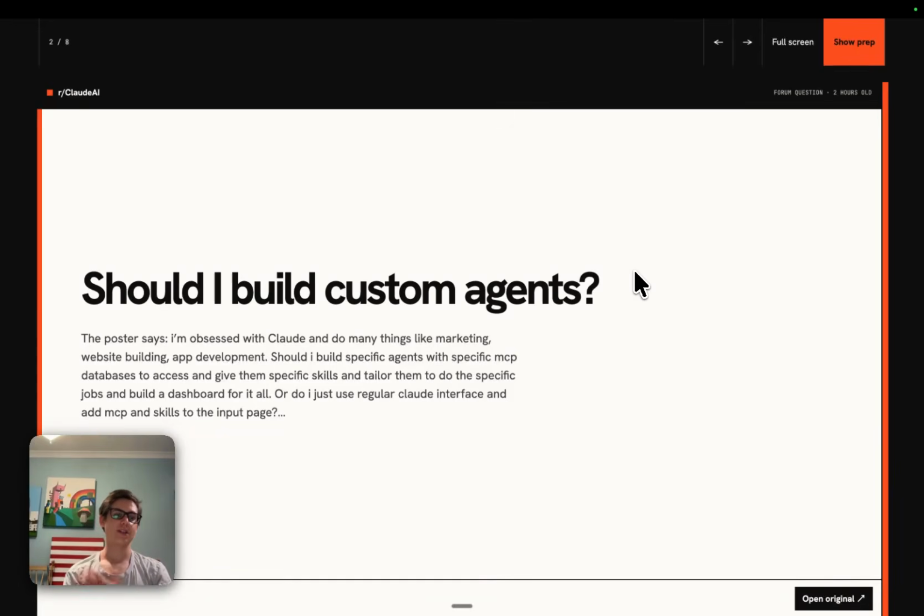And now if you want to consider a routine a sub-agent, sorry, not a sub-agent, a custom agent. I mean, this is the issue. What counts as a custom agent? I don't know, because the definition of agent is somewhat nebulous.